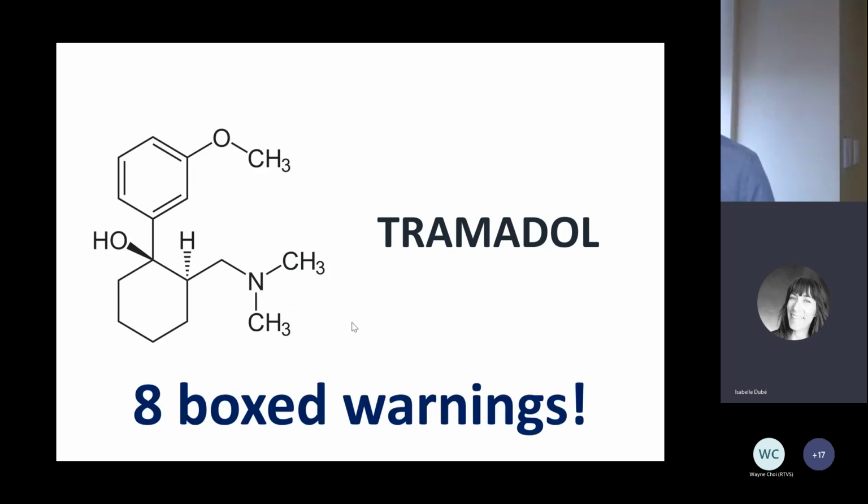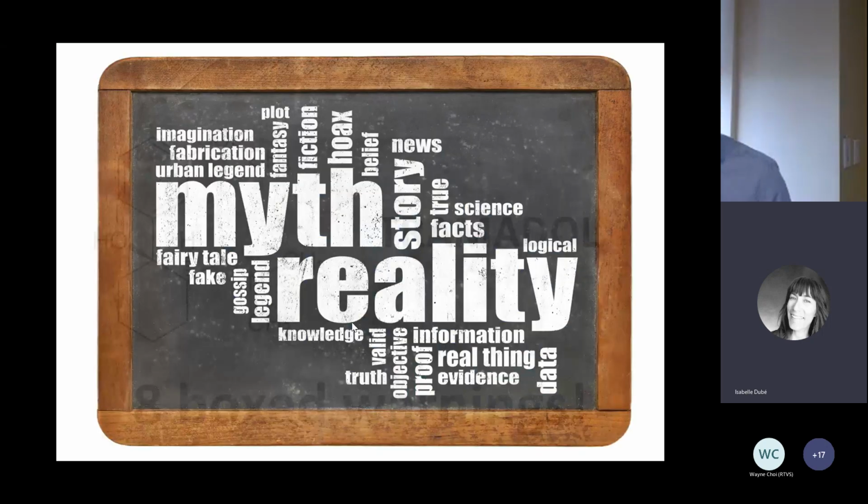But tramadol has 8 boxed warnings. So I think it wins the gold medal for most boxed warnings out of any drug, actually. And if you look at them, which I'll show you in a second, you're going to see that they look a lot like opioids. And they should, because we often think of tramadol as a healthy alternative to opioids, I guess. But it actually is an opioid. I think we forget that. We're thinking about what's an alternative that's not as strong as morphine or hydrocodone, but tramadol is an opioid and we have to remember that.